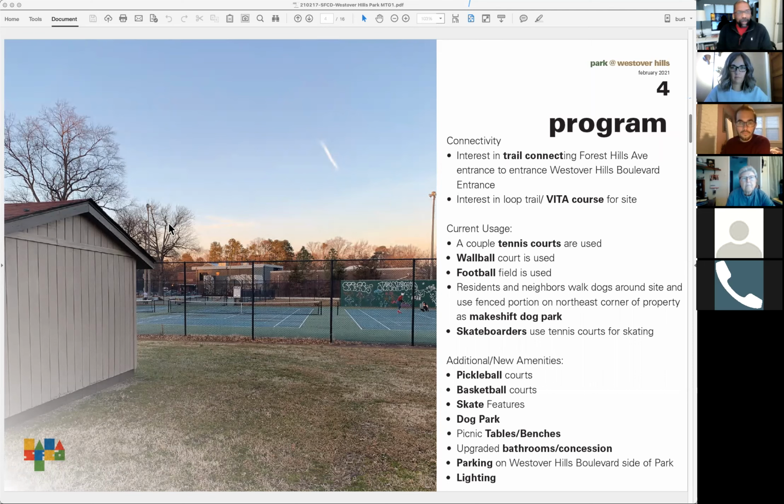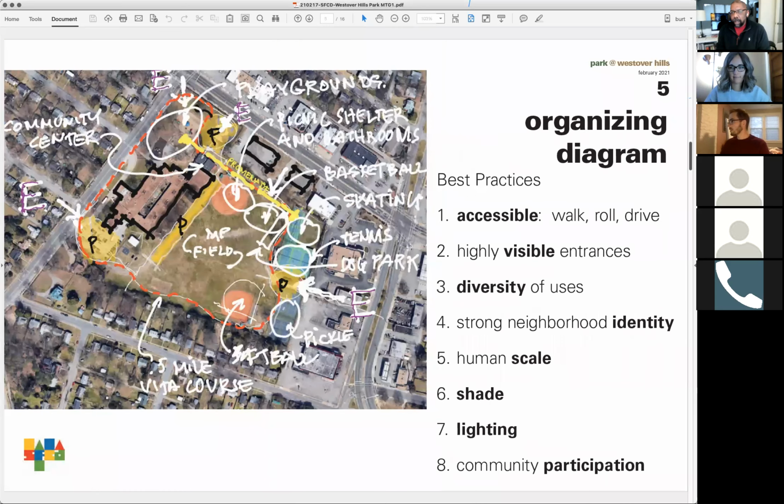So I think you can do multiple choice. You don't have to choose just one thing, but just so we can take a metric of where we are. All right, and okay.